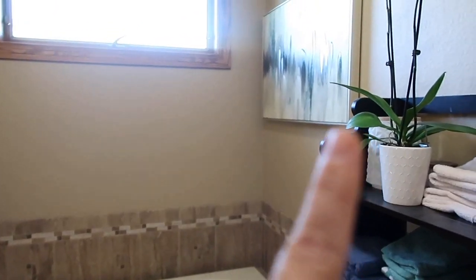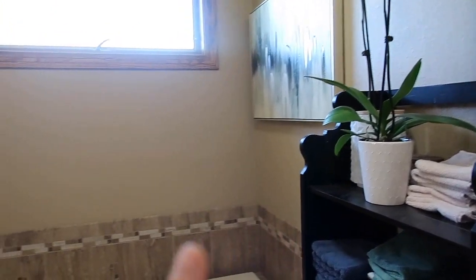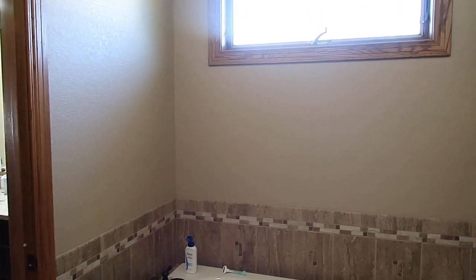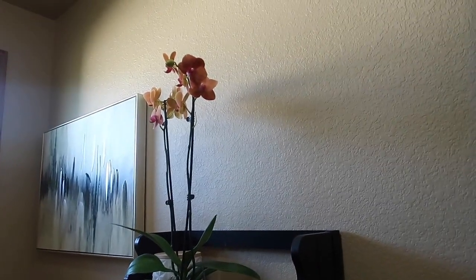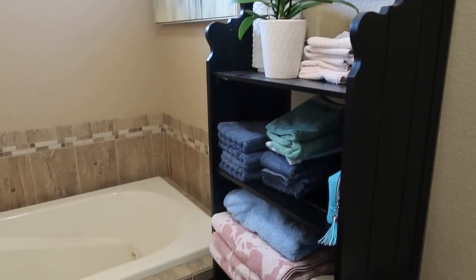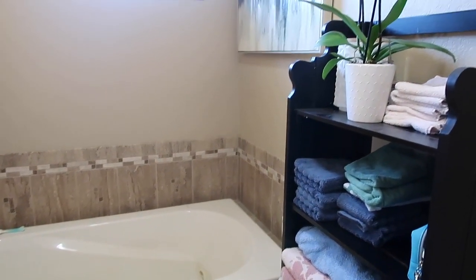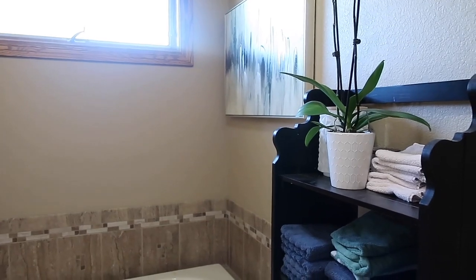And then I haven't decided if I'm going to paint a peach wall here or here. I haven't quite decided. Like I said, I kind of need to see what it looks like. It'll definitely tie in with my beautiful flower as well, and with the color of my towels that I'll have going on. And I've got some cute things to put up on the wall.